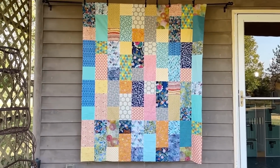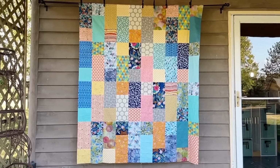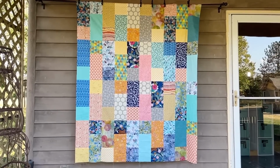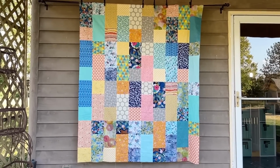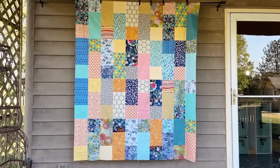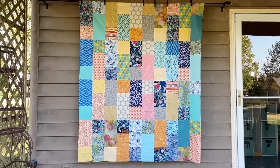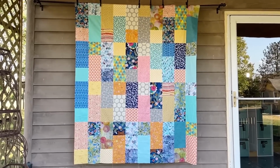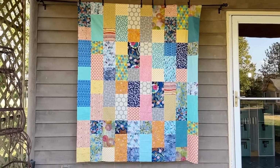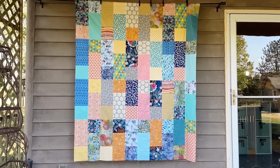I used blues and teals, yellows and oranges. Very little pink or red or purple. I don't think I have any purple in there that I can see. So it does kind of coordinate. I think it would make a nice teen quilt, or a throw for a chair or something like that. So there it is. I hope you did one too.